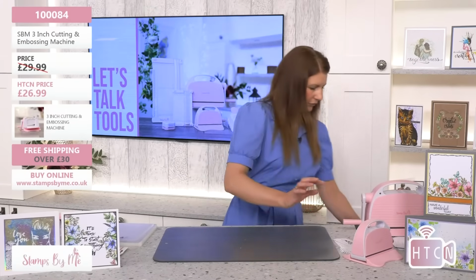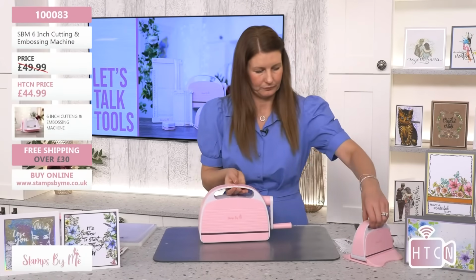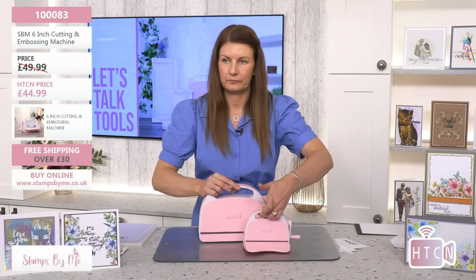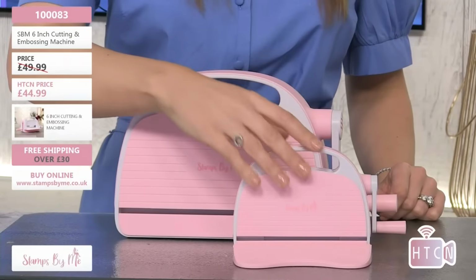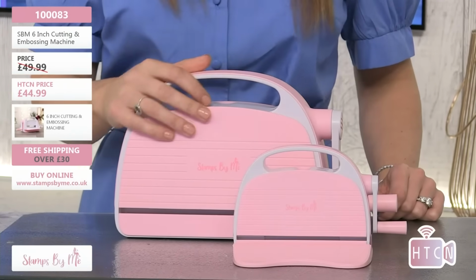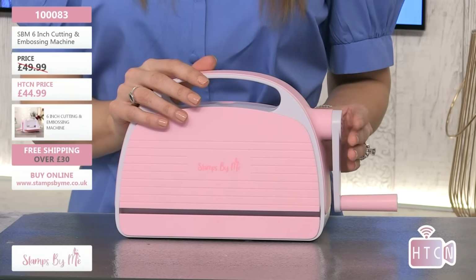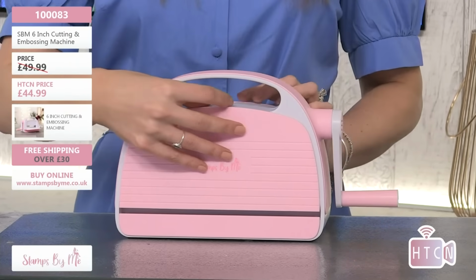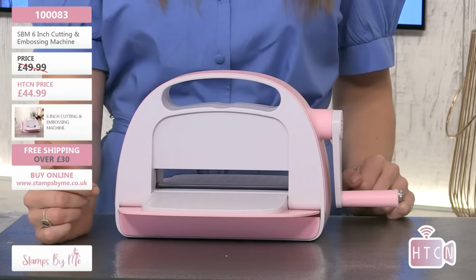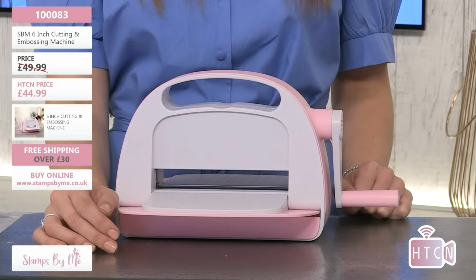So let's move on to the 6-inch. Let's just show you in size. See that there, so you can see the difference in size. So you have your 6-inch one, which is heavier than your little 3-inch machine, but it's exactly the same. Now when you get this one home, it's a little bit different in the sense that you have to put your handle on yourself. The front and rear open down again, and if you are working in a tiny space, a smaller machine might help you out.